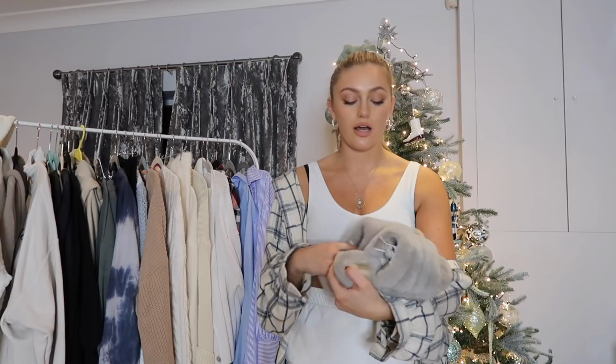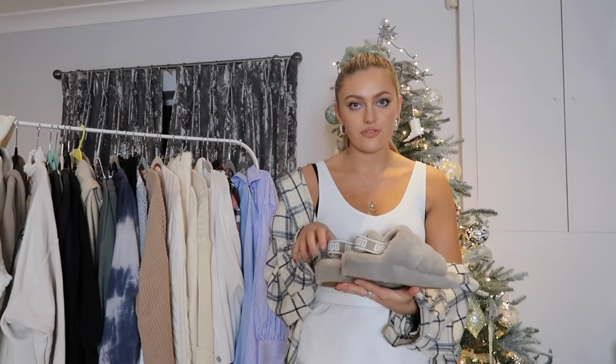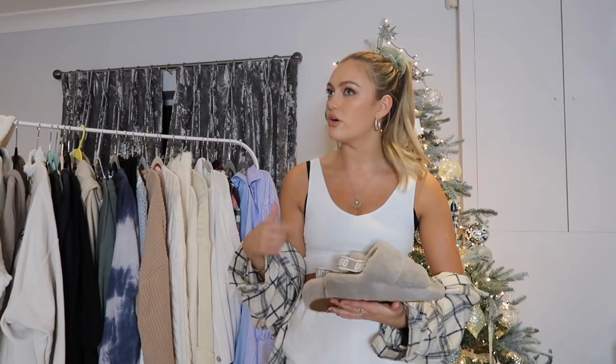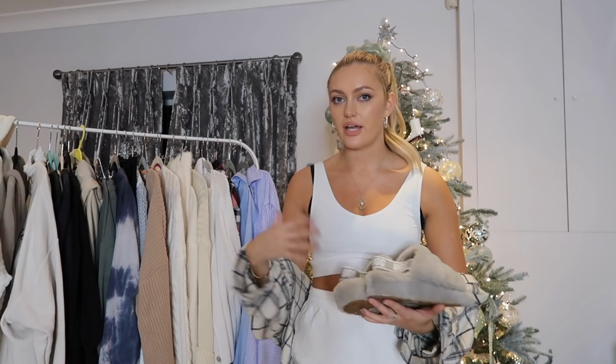So I obviously have my UGG slippers here, which I love so, so much. I will link some dupes of these if you guys do not want to spend the money on these ones. I'll link some similar ones below. Slippers are an essential. Everyone loves a nice new pair of slippers. I also think this is a great gift, not only for girls, but also for guys, if you're a bit stuck. A nice pair of slippers for your grandpa or your uncle is always a good option, I think. I bought my friend these for her birthday and I think she really likes them.